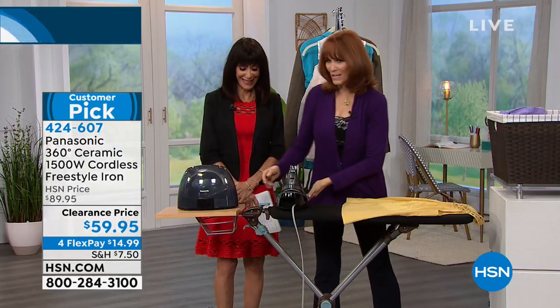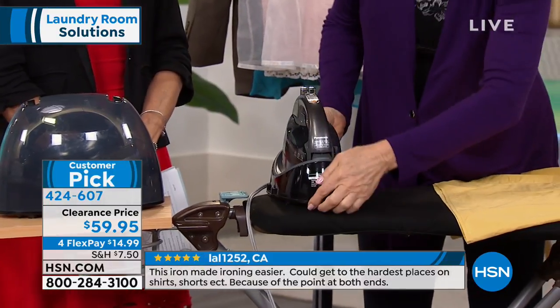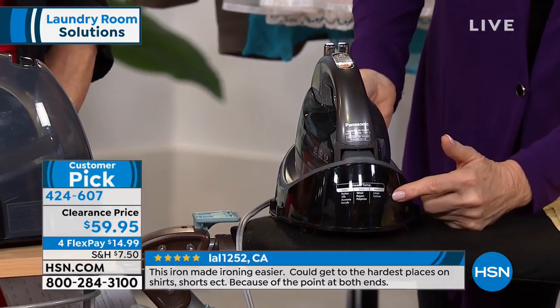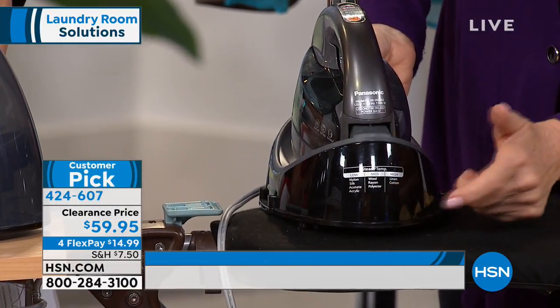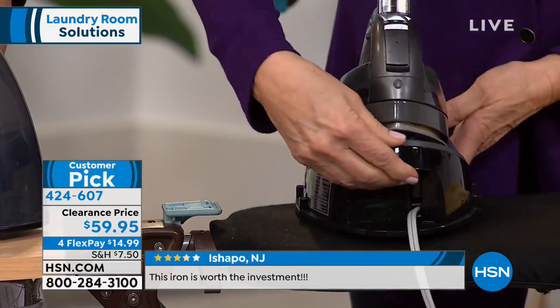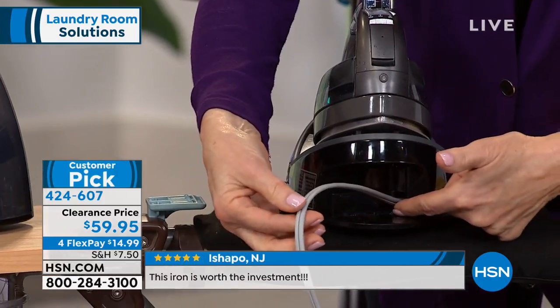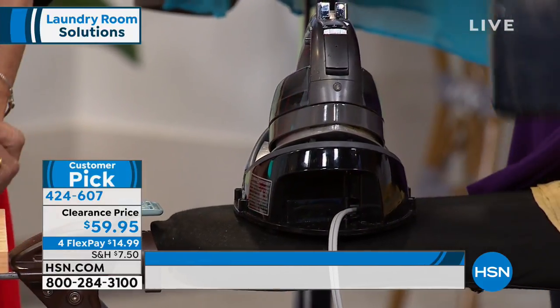Exactly. And Bobby, let me show you this. So this is what I was talking about. Panasonic made it foolproof. Here are the settings right here on the heel. So if you're teaching your teen or tween or hubby, and they're using this as an excuse because they don't know, it's right there for you. Now, we say the iron is cordless. So here's the cord. It's here in the base, it's retractable, and when it's retractable, here's what it looks like.